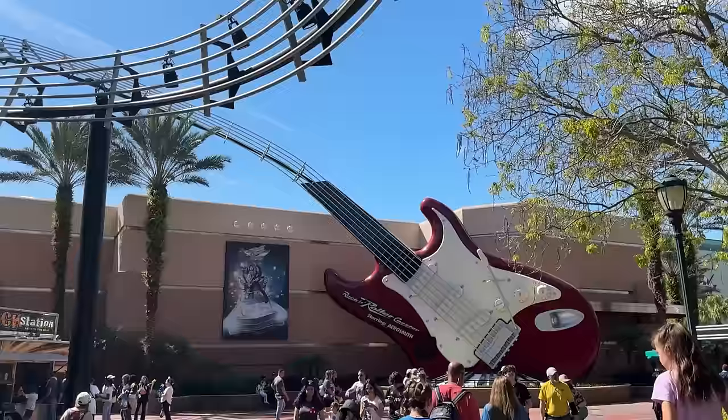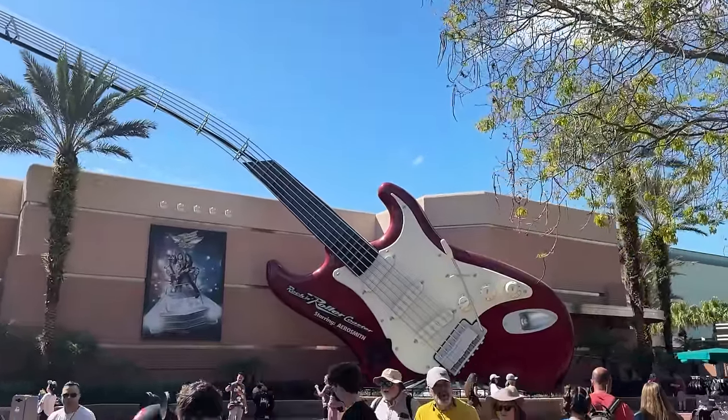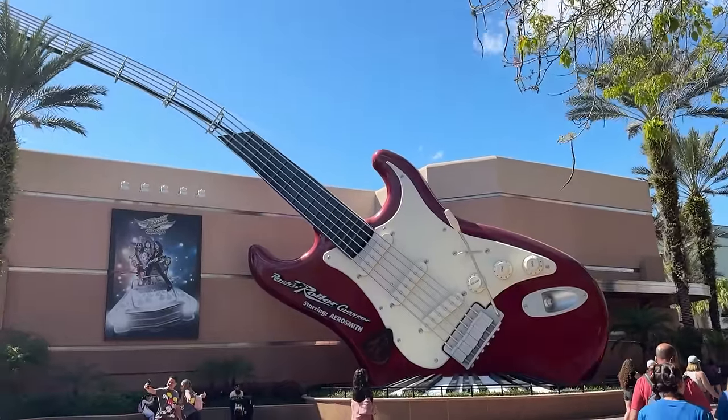And with that, we have officially finished riding all the rides currently open here at Disney's Hollywood Studios. As Molly mentioned earlier today, Rock 'n' Roller Coaster is currently down for refurbishment until this summer. But if you do want to know what Rock 'n' Roller Coaster is like, well, we didn't want to leave you hanging. Welcome to G-Force Records.